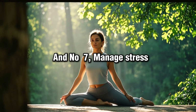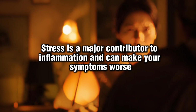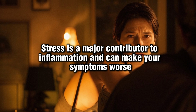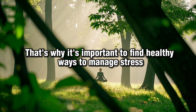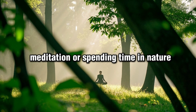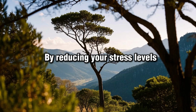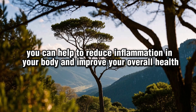And 7. Manage stress. Stress is a major contributor to inflammation and can make your symptoms worse. That's why it's important to find healthy ways to manage stress, such as through yoga, meditation, or spending time in nature. By reducing your stress levels, you can help to reduce inflammation in your body and improve your overall health.